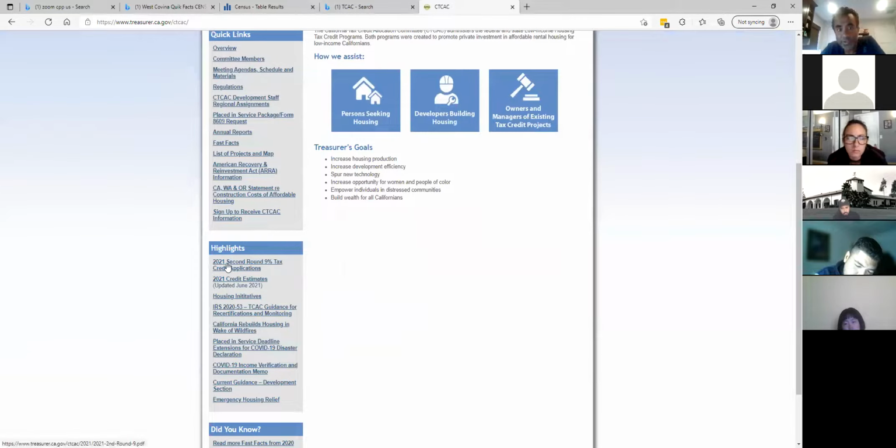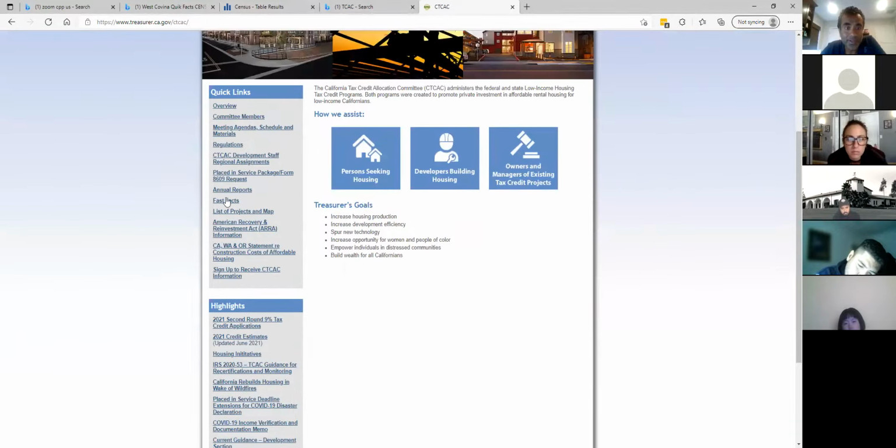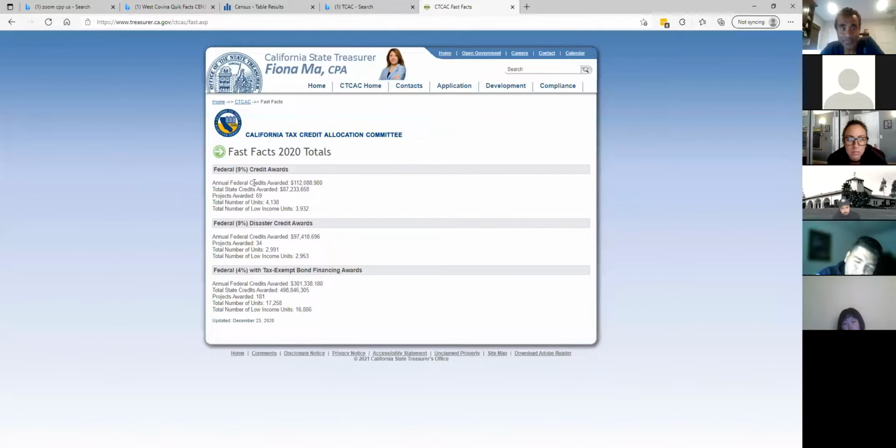You see the applications here, 2021 second round 9%, right? You see that? Okay. You can click on fast facts. It tells you how many federal credits, how many state credits were awarded in 2020? 112 million in federal credits, 87 million in state credits. How many units were built in the state of California, or rather funded? They're not built yet. They're still in planning and building. 4,000 units were built or approved last year using tax credits, 4,000. How many of these were low income? 3,900. Almost all of them are low income.